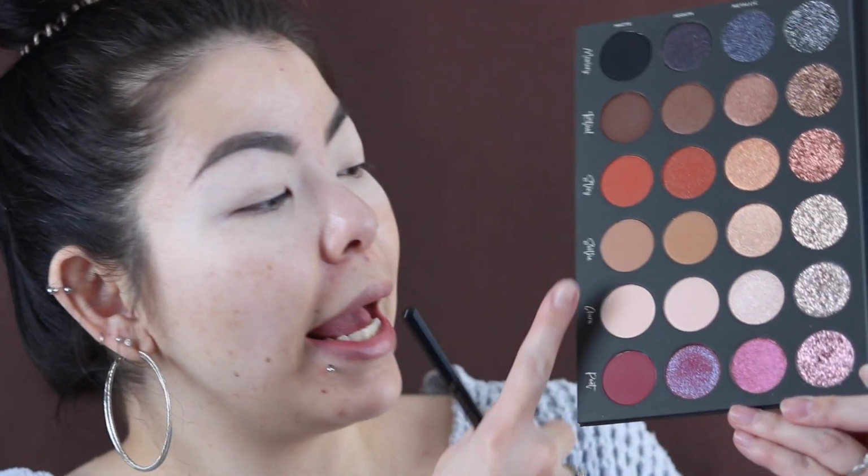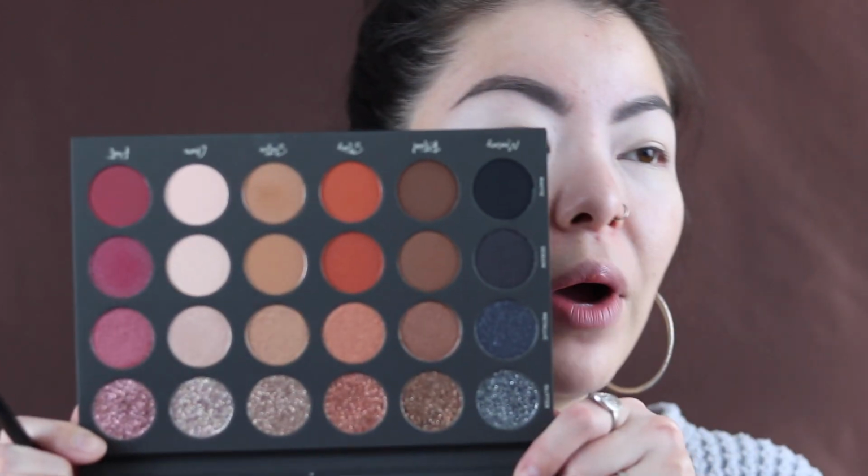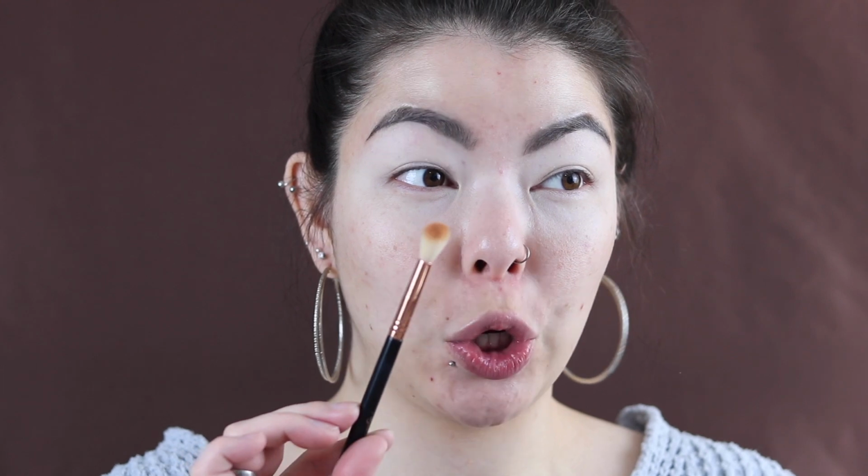I'm going to take the Sigma E35, which is the tapered blending brush, and I'm going to go into the Soothe Matte color. This is just a beautiful transition shade. I am so excited to put this on my eyes. I'm all giddy inside because this palette is just so gorgeous. Now there is a little bit of fallout, and when I say a little bit, I mean very, very minimal. And look at the pigment on the brush.